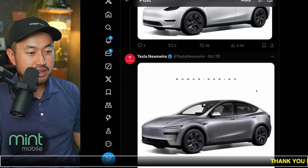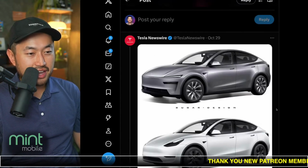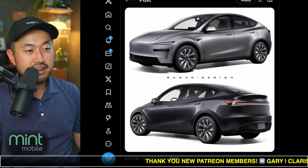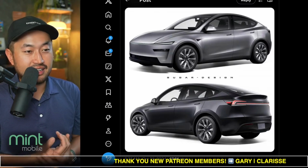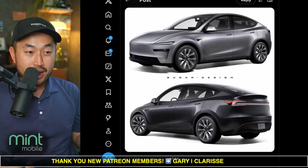Very interesting to see these designs, and I'm not sure if I'm a fan of it just yet. I've got to see what it's going to look like in person, especially this back design right here. The front I actually dig. I like that a lot. And so we'll see.